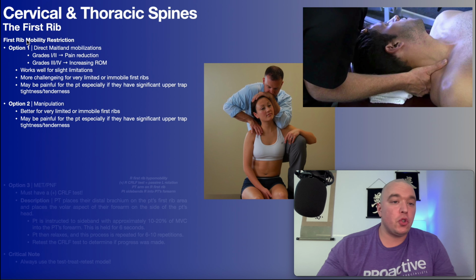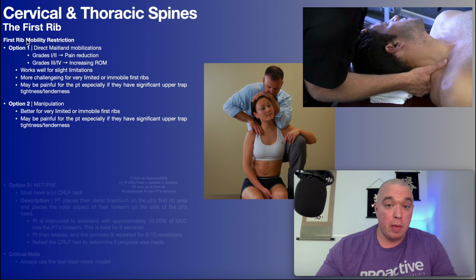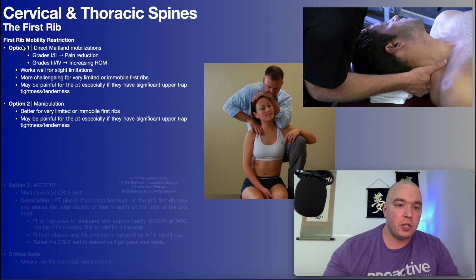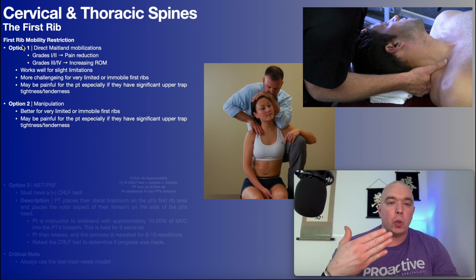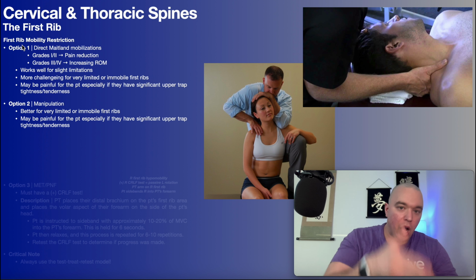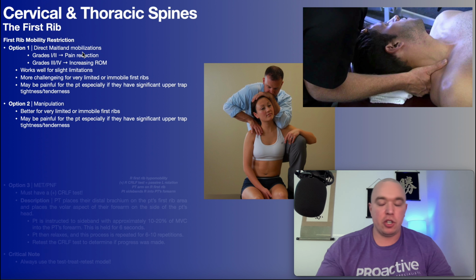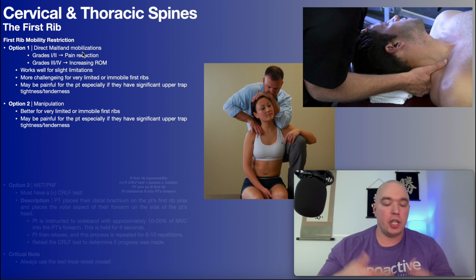That then leads us to the actual mobilizations, the treatments, of which there's three main ones that are used in the clinic. The first two options are the ones I learned in PT school. The third one I learned later on in a continuing ed course. But these first two options involve actual manual contact on the first rib. And the first one is direct Maitland mobilizations, the same graded mobilizations that you've seen throughout all your physical therapy training and in practice.